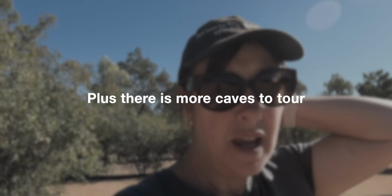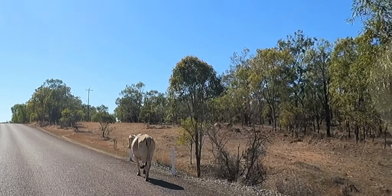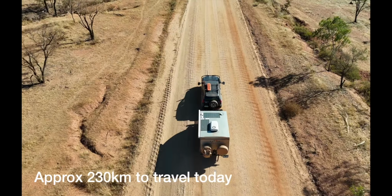Now we're packing up. We're doing it very slowly because Cobbold Gorge is what, like 2.5, 3 hours down the road? Yeah, 3 hours, 250 k's or something.